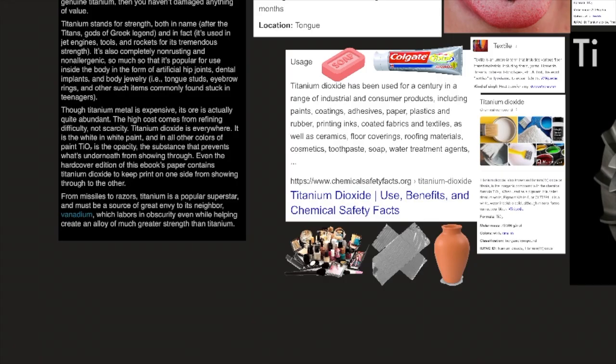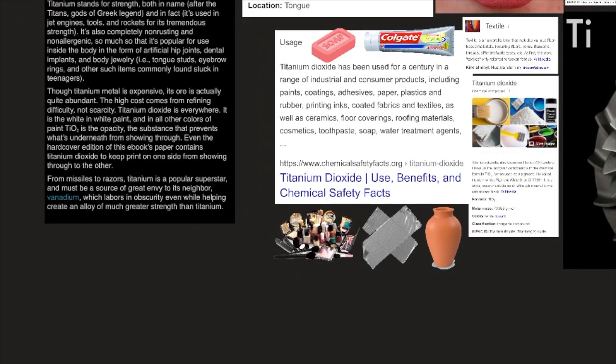Though titanium metal is expensive, its ore is actually quite abundant. The high cost comes from refining difficulty, not scarcity. Titanium dioxide is everywhere. It is the white in white paint, and in all other colors of paint, TiO2 is the opacity, the substance that prevents what's underneath from showing through. Even the hardcover edition of this eBook's paper contains titanium dioxide to keep print on one side from showing through to the other.